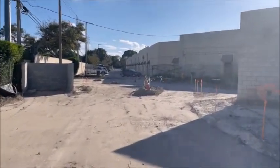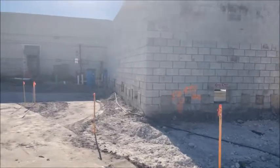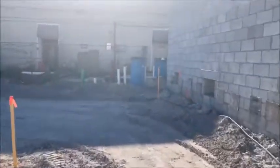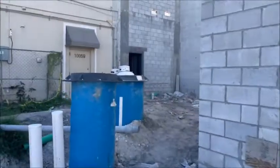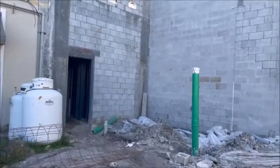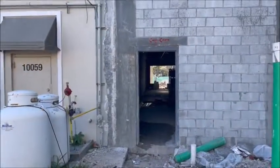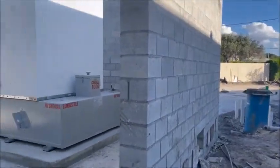So here we are at the other corner of the building. Looks like they have everything buried, everything laid out, leveled out. Looking pretty good. Let's go see what they got going on over here. Got some plumbing. And here's the other end of the store. I can't wait to see what this is gonna be. Maybe that's the liquor store. Anyway, we'll be back.